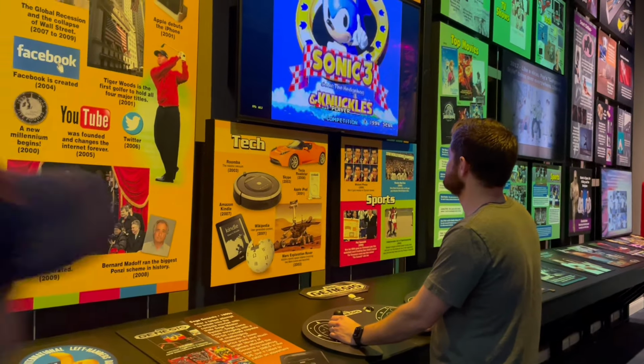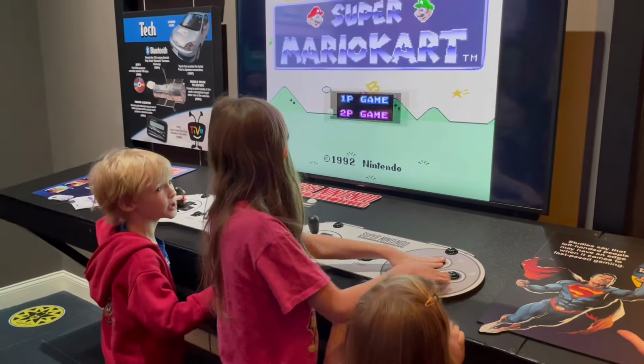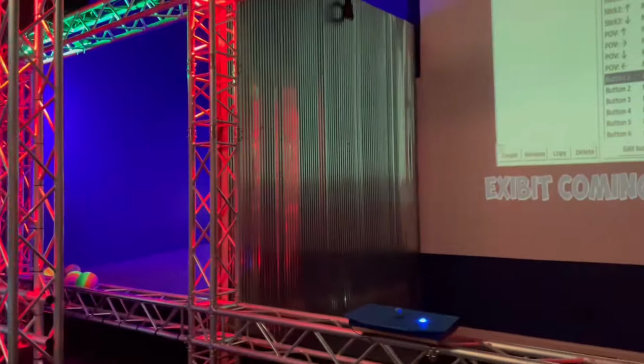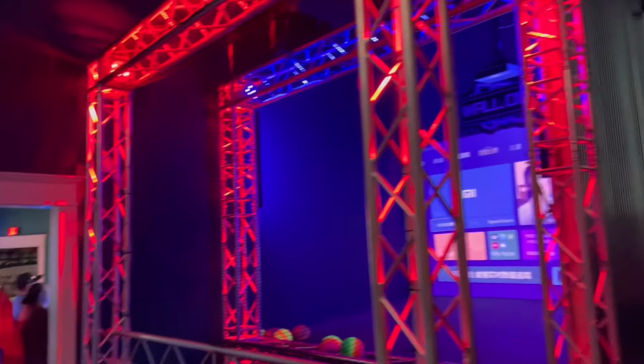They also have things for little kids, like they had a moon ball pit, which was fun. They have escape rooms. There is really something here for everyone.